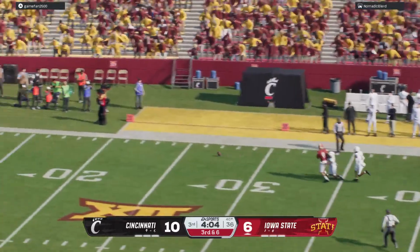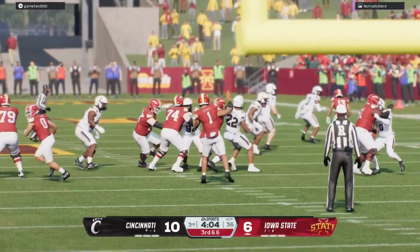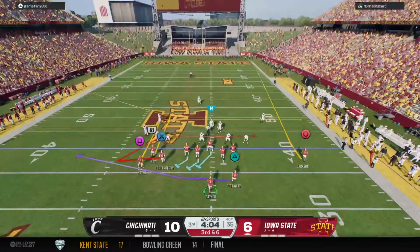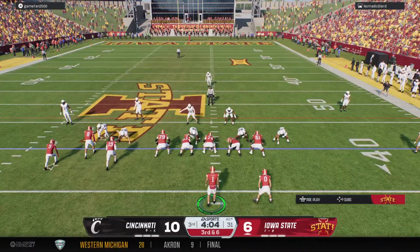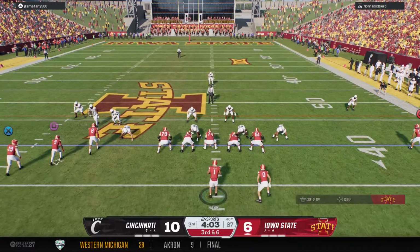Like, they take a deep shot. They've tried it short. They've really just struggled to try to find any way to move this football. They've dug themselves a hole, and now they've got to find some answers. Maybe find your guys, your go-to guys. Players, not plays. Maybe that's what they need to get something going right now.